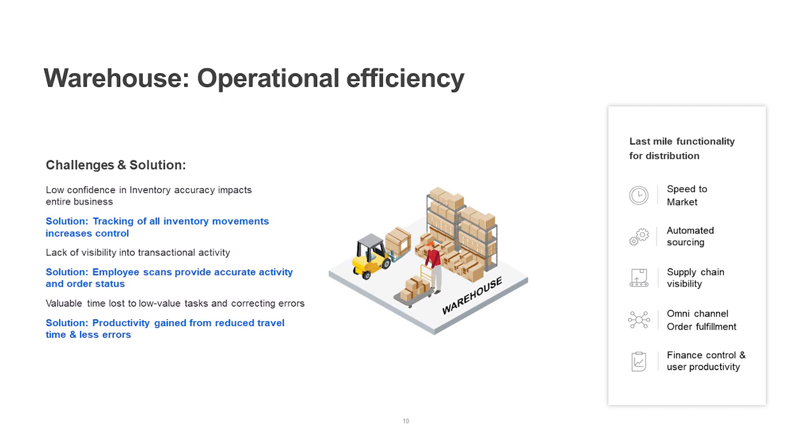Inventory accuracy. When you invest in warehouse automation, what you're buying is control. Real time tracking of movements provides actionable discrepancy checkpoints. This means you can focus on just those things that need attention and have peace of mind that the system is handling the rest. Lack of visibility.